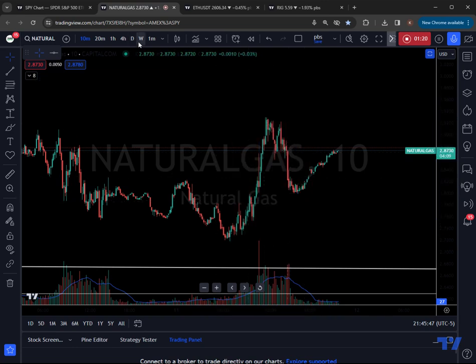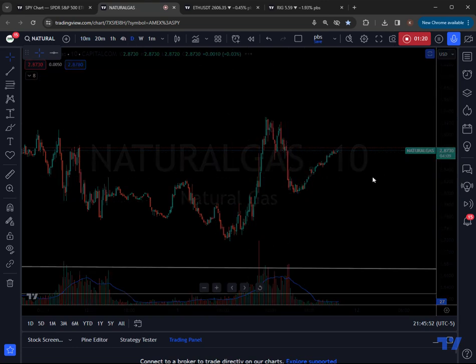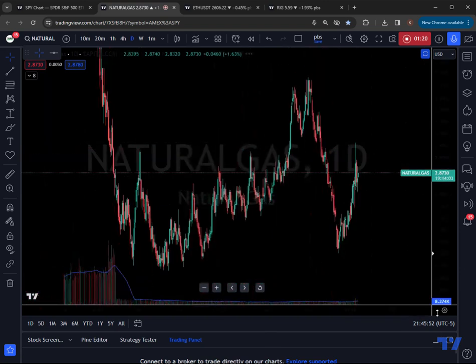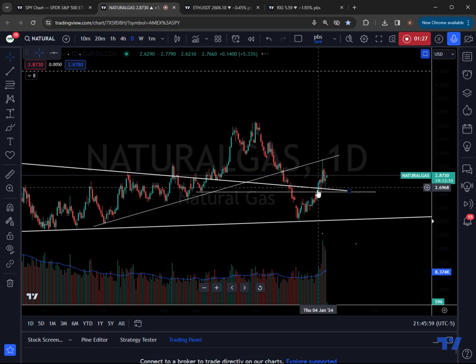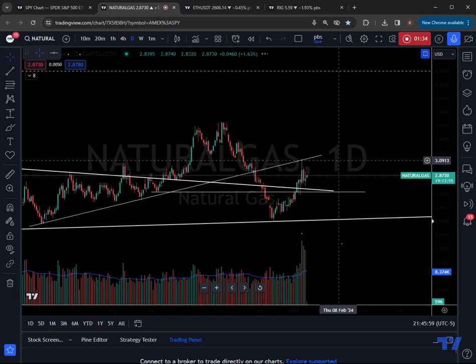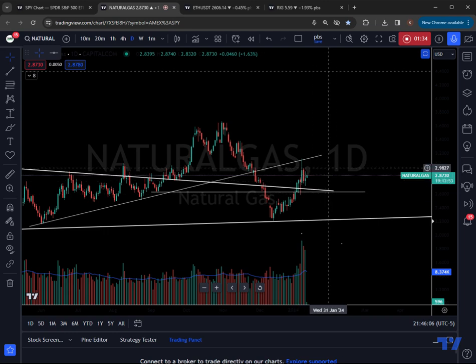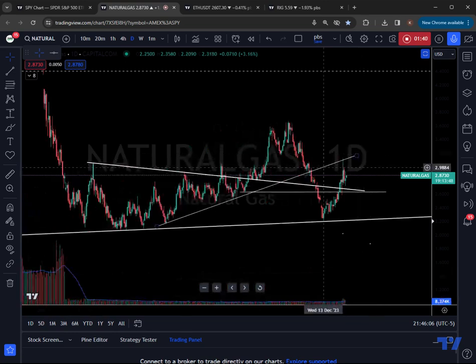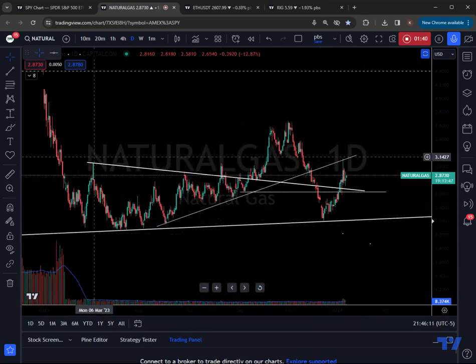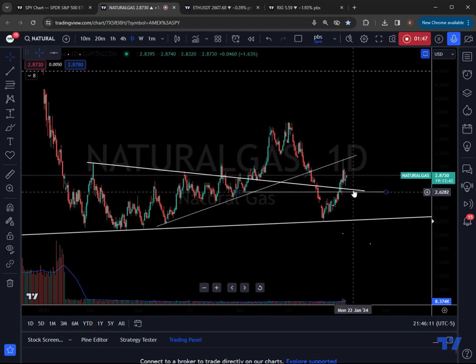Now, if we flip to the daily chart of natural gas, it has been absolutely wild over the last few sessions. My members were long at one point. We sold our profits basically into this resistance. Then we shorted this and covered our short near the lows of the session. So we've banked already on the long and the short side in a very quick time period. Now, simply speaking, we've hit this resistance trend line. You're above this resistance trend line.